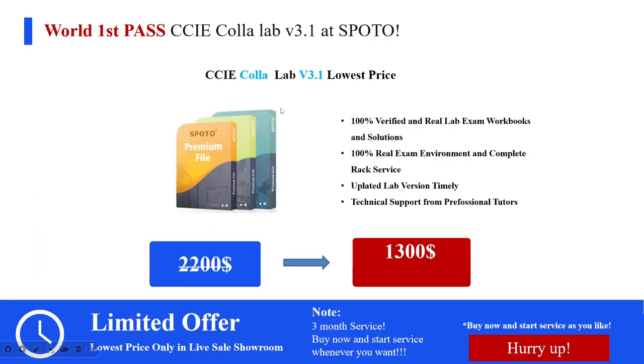Yes, for the collaboration lab, we have a huge sale as well. It's only $1,300. If you want this price offer, don't miss it now. Only for today's live sale.